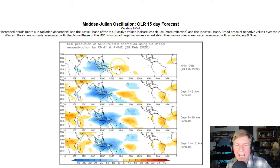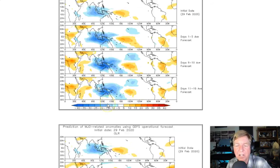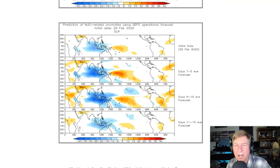That's as of today. That's per the statistic model. It says pretty much the same 5 days from now. And then 6 to 10 days from now, the active phase starting to move into the Kelvin wave generation area with the inactive phase moving out and becoming more pronounced 2 weeks from now. So that looks good. The dynamic model, though, not as favorable.